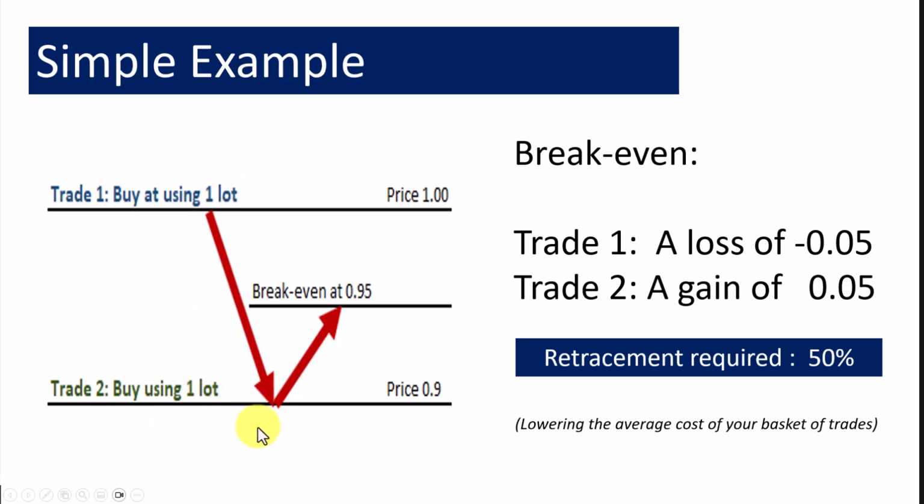So what does that create? Firstly, it averages the cost of your trades. In other words, the average cost of your trade is now 0.95. And what that also means is that if the market retraces to that level, 0.95, you will break even. And why would you break even? Because trade 1 would have a loss of 0.05, trade 2 would have a gain of 0.05, and you are breaking even. And important here is that the retracement required to reach that level is 50%. So that in a nutshell is how the profit recovery process works. It uses top-up trades instead of stop losses.